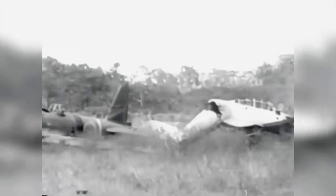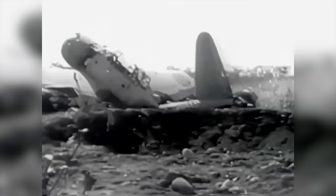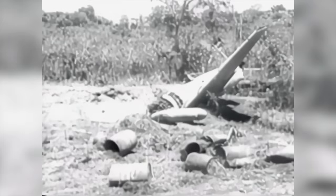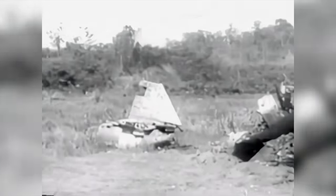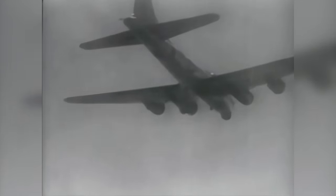General Hap Arnold told the world, "There are many roads that lead right to Tokyo, and we're not going to neglect any of them." Relentlessly, the Allied attack continued, spearheaded by the P-38 and the striking power of the U.S. Army Air Force. As the war dragged on, the P-38 continued to play an important role, and not just in the Pacific.